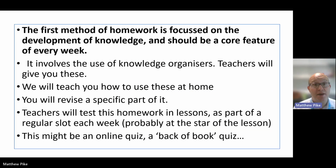Two main types of homework are going to be, the first one, this retrieval, this idea of going back over information regularly and getting it to stick in our heads. We have knowledge organisers. They are on our website. They are also going to be stuck into the first page of every half term for every subject of your child's book. So there'll be, for example, an English knowledge organiser, a maths knowledge organiser, a history knowledge organiser.